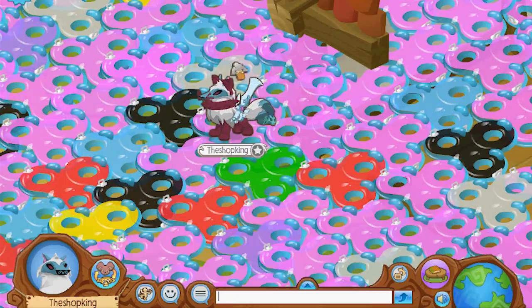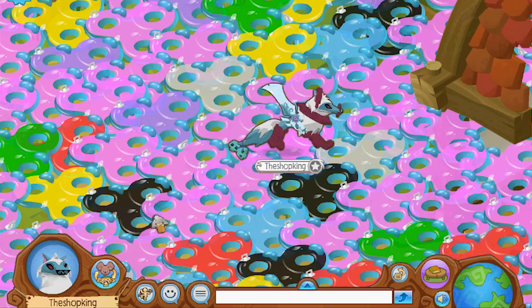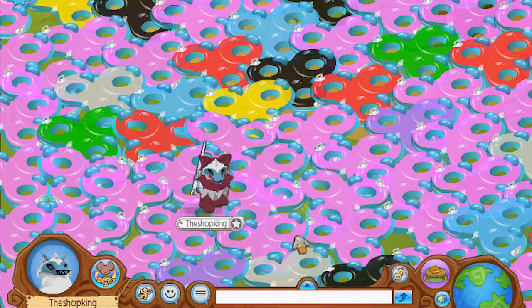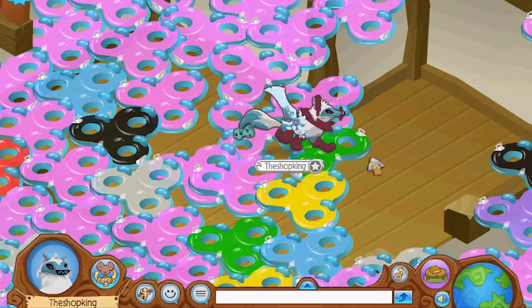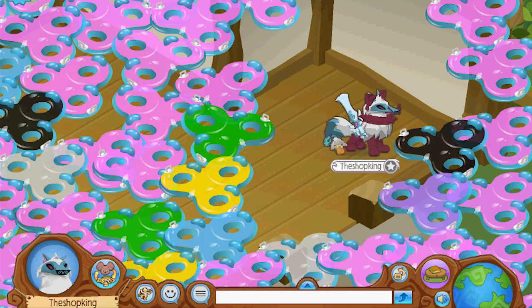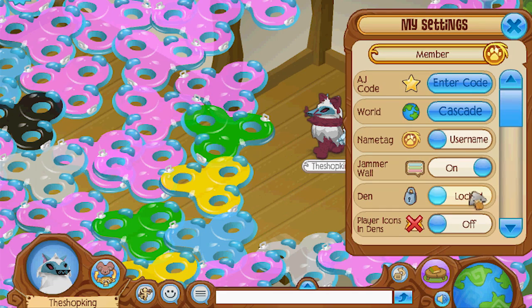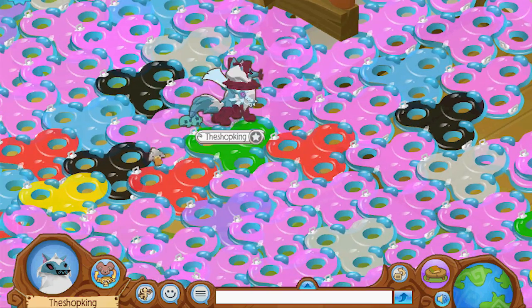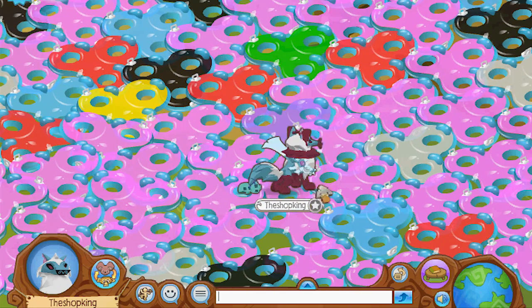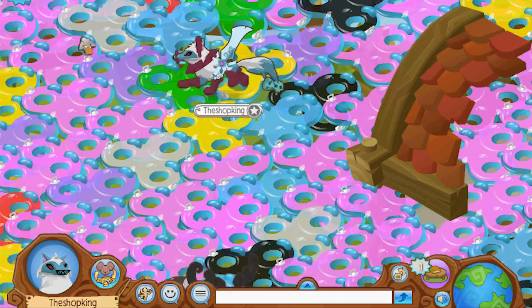I have finally finished the fidget spinner den. The fidget den, check it out. I actually ran out of room, or I ran out of fidget spinners over here. So this is the chill area where we can hang out. I'll unlock my den. Everyone's gonna come over here. Fidget spinner den, unbelievable. I thought the balloon den was like the funnest den that I ever did. But the fidget spinner den is even funner.